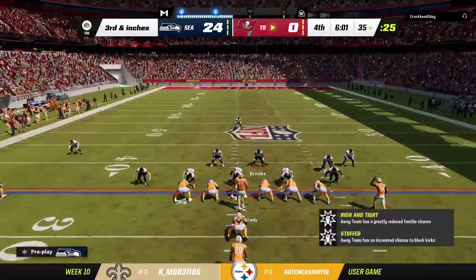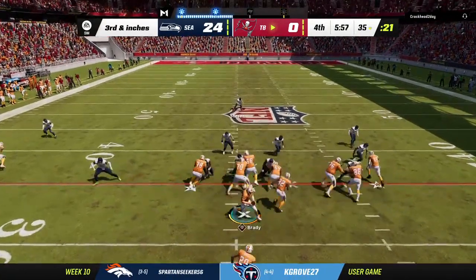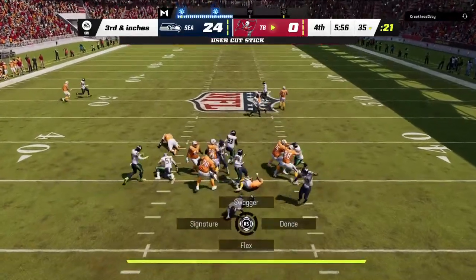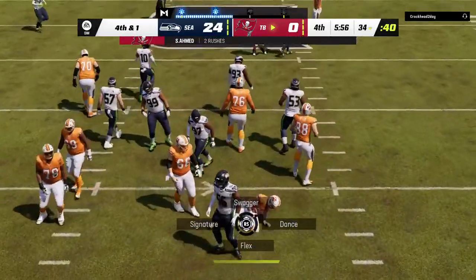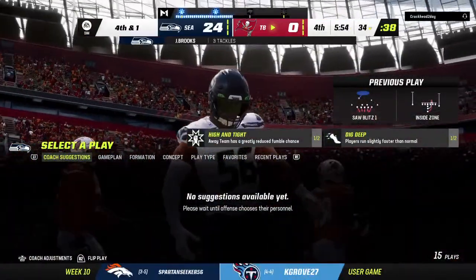The Bucs on 3rd down. They've converted a third of their opportunities, 3 for 9. They're looking at 3rd and a few inches. He is going nowhere as he is enveloped behind the line. No gain on the play there, and it'll bring up 4th down.